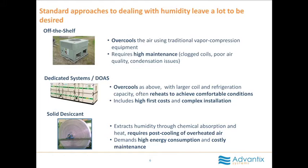And by the way, these wheels themselves are prone to breaking down. It's a brittle material that you're heating, cooling, heating and cooling. And if you think about the mechanics of that, you're expanding, contracting, eventually that wheel disintegrates. So that typically in 2 to 5 years needs to be changed out. That's 30% again the cost of the first cost of that system. So we haven't got a good solution here in what I would call the traditional set of pieces of equipment that people would buy to deal with the humidity problem.